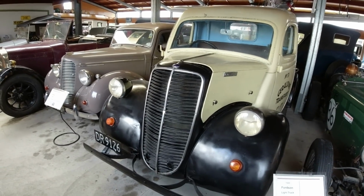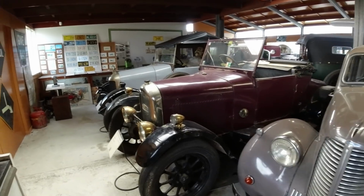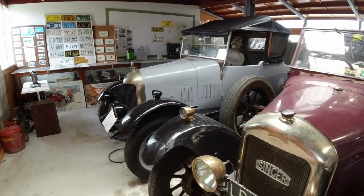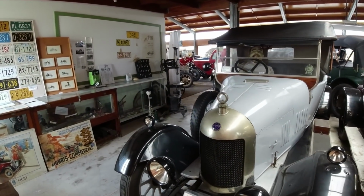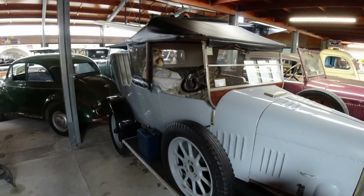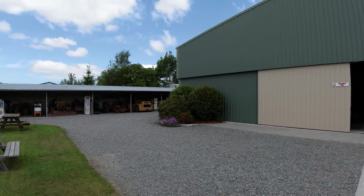A Fordson light truck. Hillman Minx. Oh gosh, Singer Jr. from 1925. And bullnose Morris Cowley. Right, that's shed one. Oh, all manner of things parked up over there.